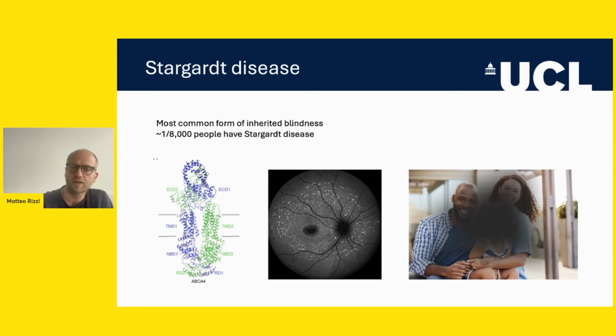Now, a lot of great work has been done with Stargardt disease, particularly from geneticists who have pinpointed that there is a specific gene called ABCA4 that is responsible for Stargardt disease. So it's a very large gene, and that means that there are a lot of possible variants in this gene. All of us have variants in our genes, but unfortunately, some of these variants in ABCA4 are associated with Stargardt disease. They lead to Stargardt disease.